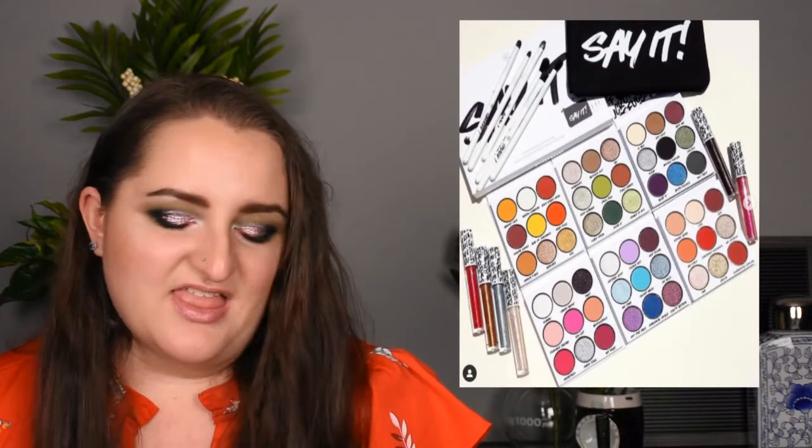Alright, Beach Cosmetics is dropping the Say It collection, and it is 6 super vibrant, interesting color stories in palettes. There are 9-pan palettes. There's a brush set, some lip products. It all looks super cute.